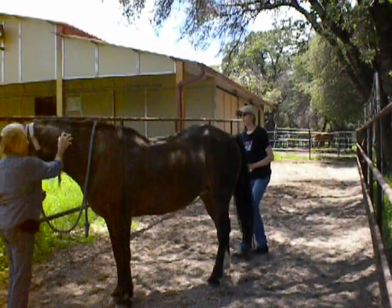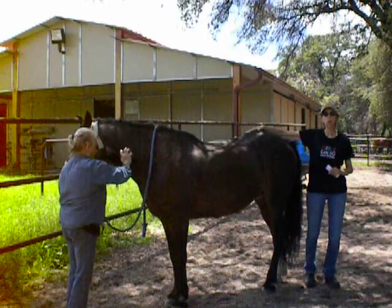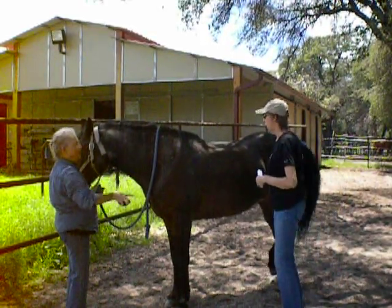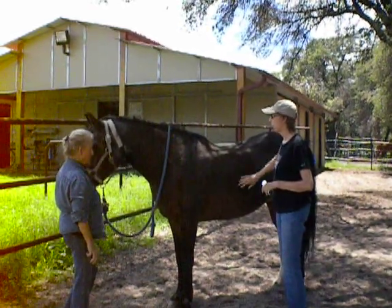Or these horses are all gentle, so you can. I put my hand up here so they can feel me, they can hear my voice. Look at the ear again. Watch the ears tracking, and come around that way.